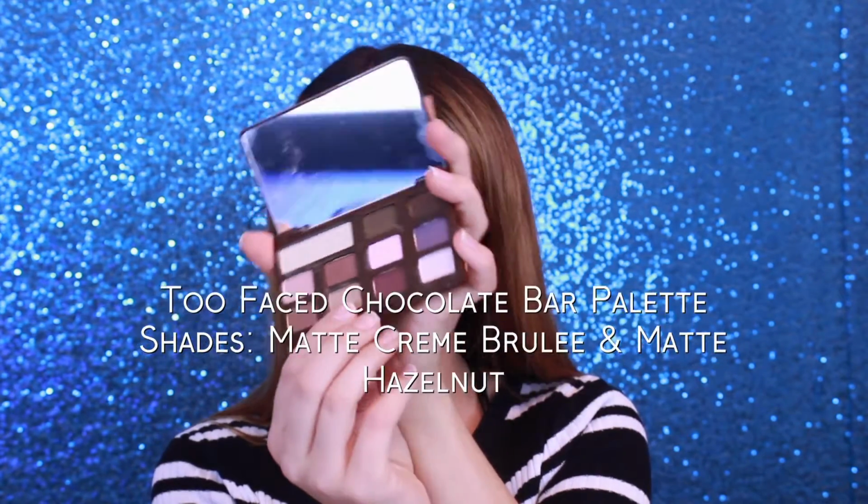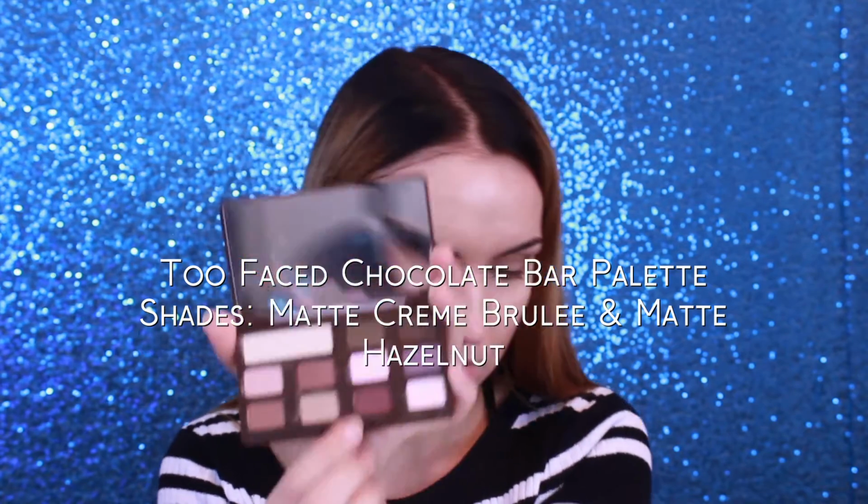Okay, and for the lower lash line, we're going to go in with the shade Matte Creme Brulee and Matte Hazelnut, and we're going to smoke out the lower lash line. I like to use the Matte Hazelnut because it'll create a really dark, smoked out appearance, and I won't have to put a Kajal eyeliner on the bottom eyelash. I've been doing that a lot less here lately because it makes my eye appear smaller, and I don't want my eye to appear smaller.